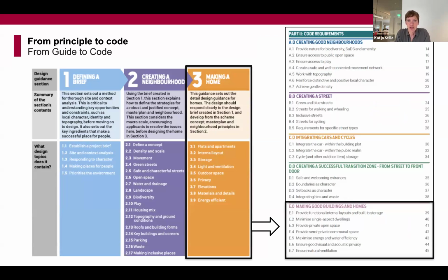So the guide is very much built around the principles of a neighborhood, the context, the streets and the spaces, but then also the home. That's about principles around outdoor space, light, ventilation, storage. But they were principles, not code. And Bradford was one of the first Pathfinder codes as well, and it was very much about having something measurable, so translating principles into measurable outcomes.